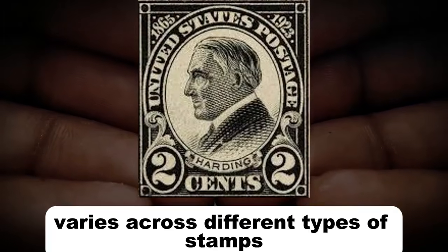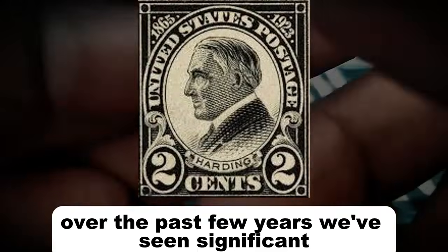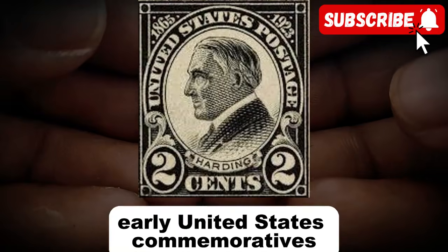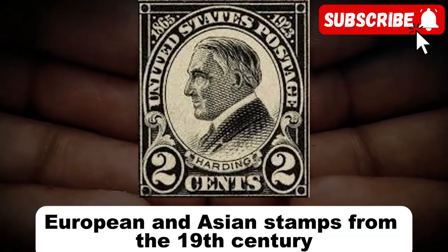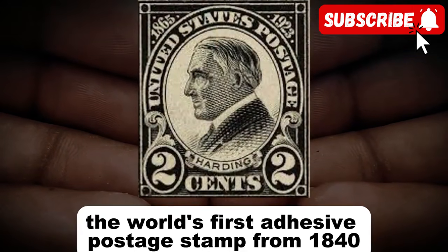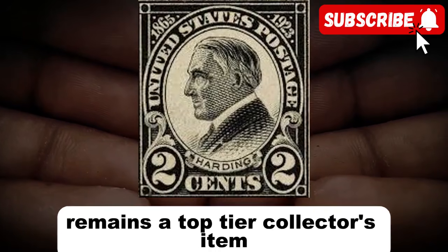Let's look at how pricing varies across different types of stamps and how the global stamp market is changing today. Over the past few years, we've seen significant appreciation in the value of classic British Empire issues, early United States commemoratives, and rare European and Asian stamps from the 19th century. For example, the iconic Penny Black, the world's first adhesive postage stamp from 1840, remains a top-tier collector's item.